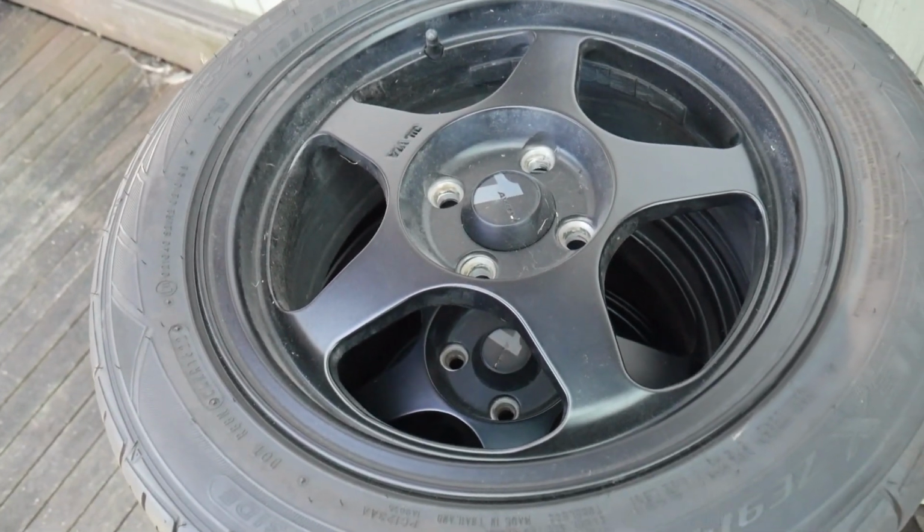These are what we're running on the new EG build. I need new rims that actually look good for the EG, so I've decided to just reuse these ones, because I don't have the money to get new ones. So these will be the track tires for now. I need to get a second pair actually, so those are gonna be sick. I can't wait to get them. But yeah, let's wash these and throw them on the EG.